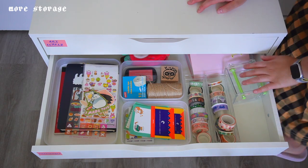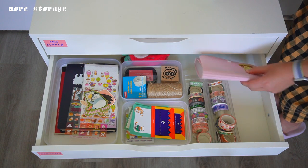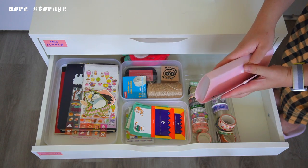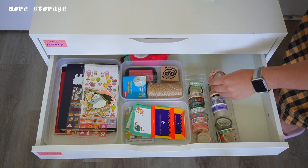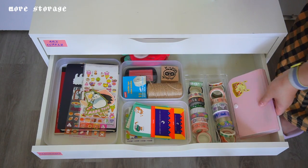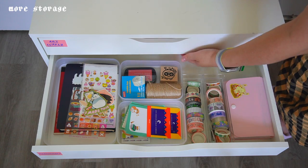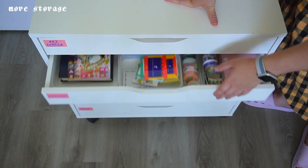This next drawer here is full of stationery as well as cute gifts. I don't know how else to say it. So this is my sticker holder, where I put the stickers that I get from friends and stuff. I have some washi rolls. These containers are from Daiso, by the way, and all of these containers are from the Container Store. I have this super cute pouch from Tiffany that I'm keeping in here for now. And yeah, I have an extra washi roll that I'm not using.